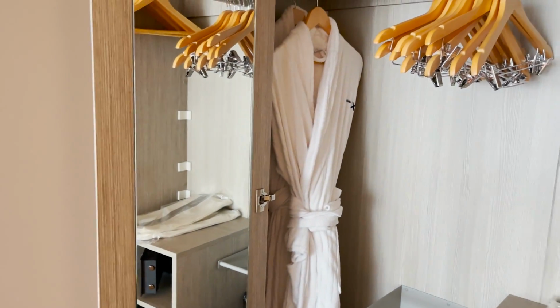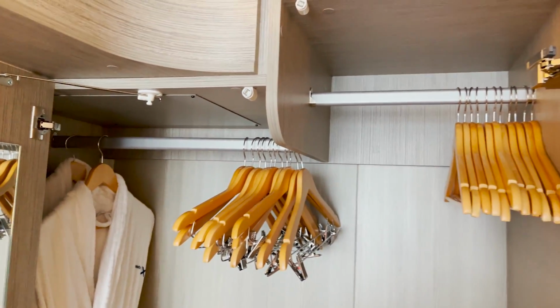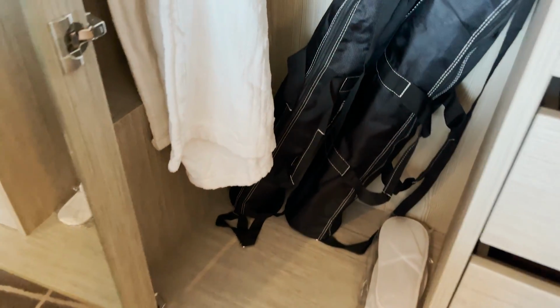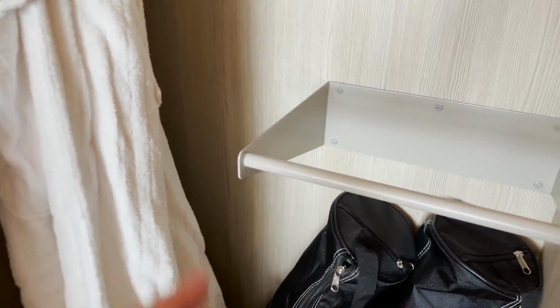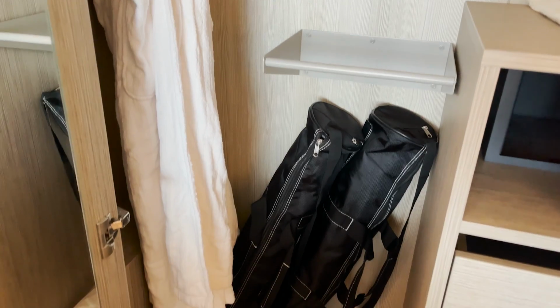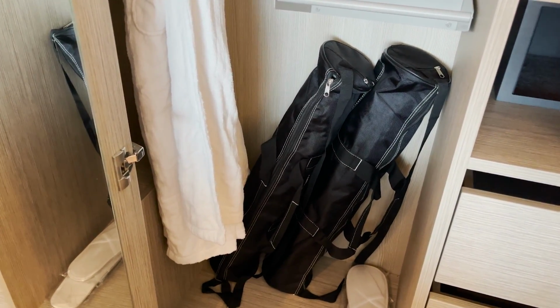So you can see the closet space in here, decently spacious. Do have hanging racks on both sides, as well as the robes for complimentary use. You do have slippers to match those down below, and even a little storage shelf hidden behind the robes there. A little pull down rack for some extra hanging space should you need it. Actually, it's not a pull down, that's a fixed. Usually it's a pull down, but that one's just put in place there.